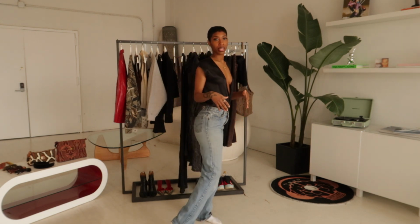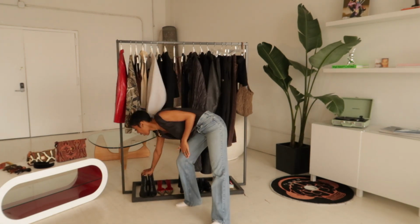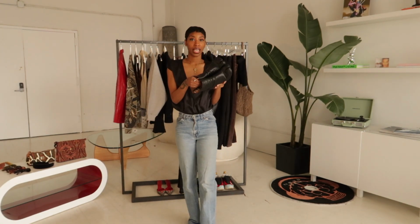So this next outfit is the event look. It's really simple, but it's very elegant. And for me, I like to wear low cut shirts just because I don't have a lot of chest, and sometimes I can look like a little boy. So I think the lower the cut, the more feminine it looks. This right here is a Margiela bodysuit that I have on, and I paired it with these orange tab Levi's that are like a boot cut. And I'm going to add on my Margiela tabbies.